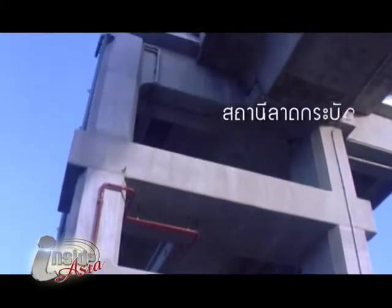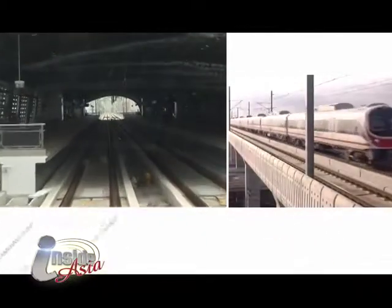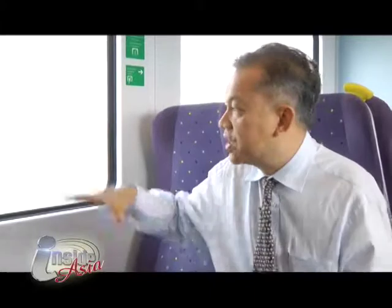Yes, we have been working on this. Like in some station, like Lakabang station, we have finished the parking area. We increase additional parking. So this will enhance the park and ride concept. Park and ride concept, correct. I see. How about the shuttles, linking the train to other destinations?